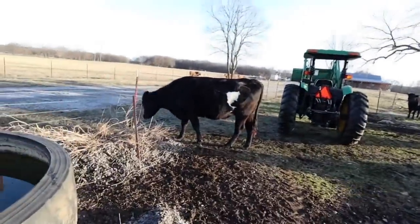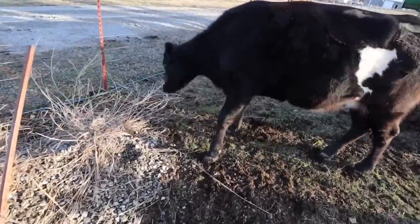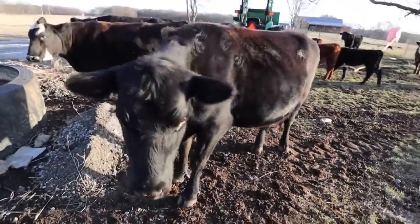And hopefully cows like blackberry, they don't have problems drinking anyway. But they'll quit shrinking. They won't be so short. They'll grow a little bit. What do you think, Mama?